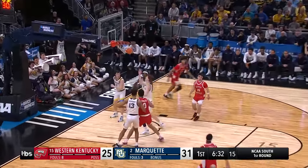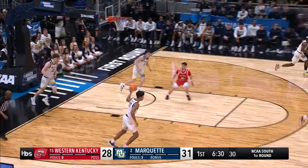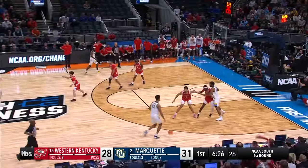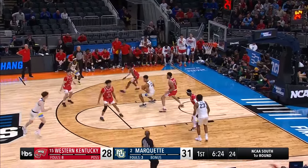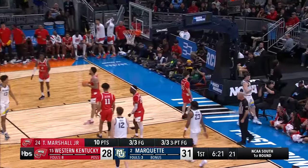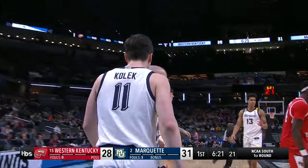Marshall with a triple. Another one! 3 in a row. He's got 10. Well, and that's 3 threes for Marshall, who came into the game shooting 35% from 3. Edlin got in the way of Kolek, and Edlin's going to pick up the foul.